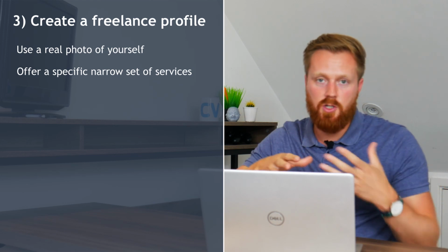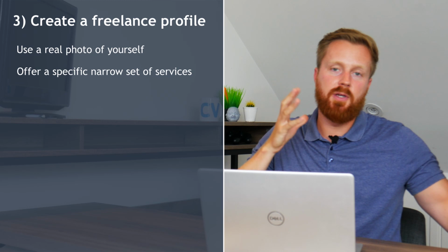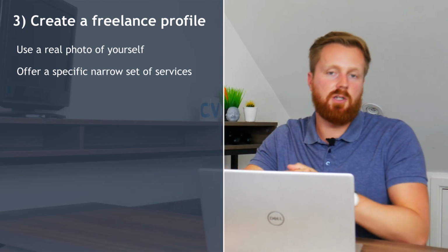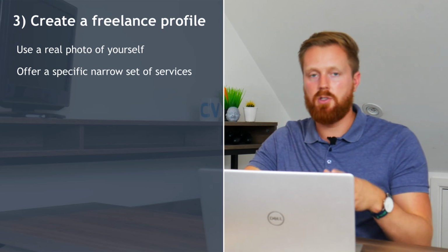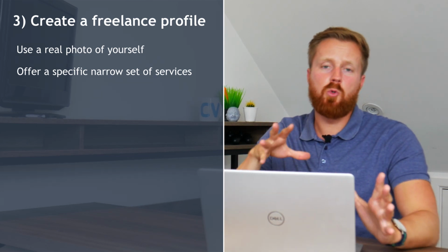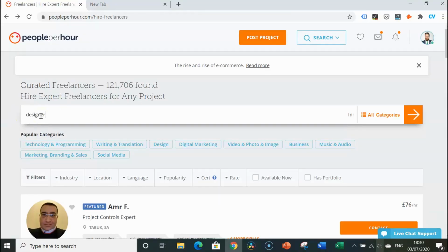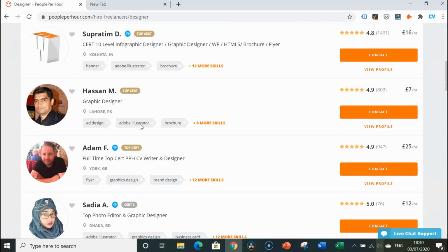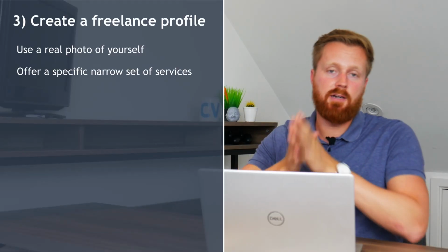So when I'm running a search on the platform, I'm not going to be looking for someone that does a bit of writing, a bit of coding and a bit of graphic design. I'm going to be looking for someone that focuses and specializes in design work, because they're going to be the most likely person to carry out a good design job. And if your profile is jumbled and you are offering lots of different random services that aren't connected, then when buyers are searching for specific skills, it's very unlikely that your profile is going to show up in those search results. So that's why it's so important to make sure that you are offering a very, very narrow, specific set of services.